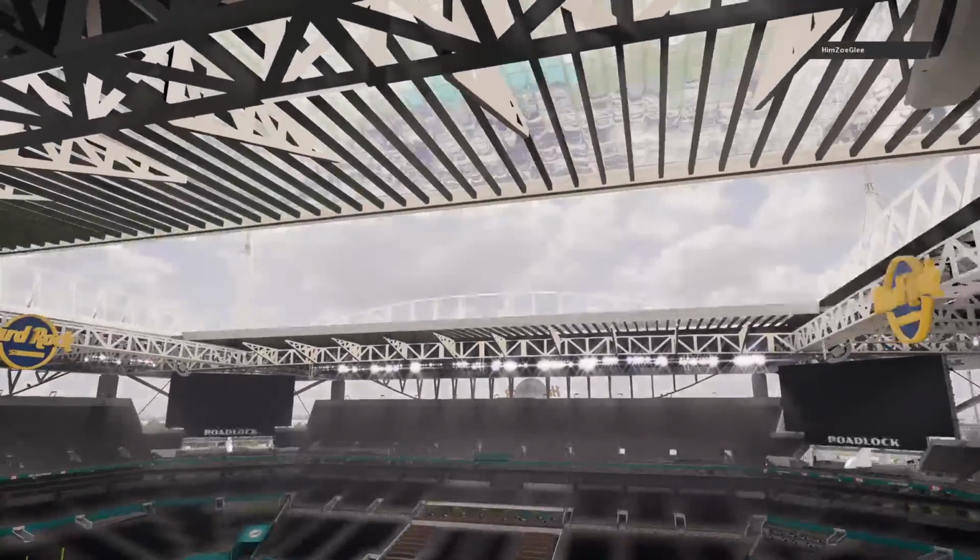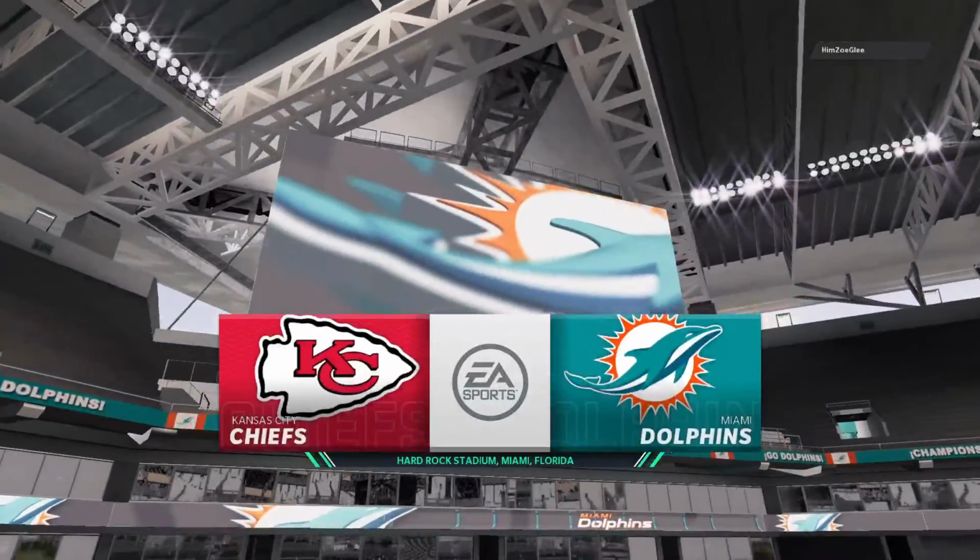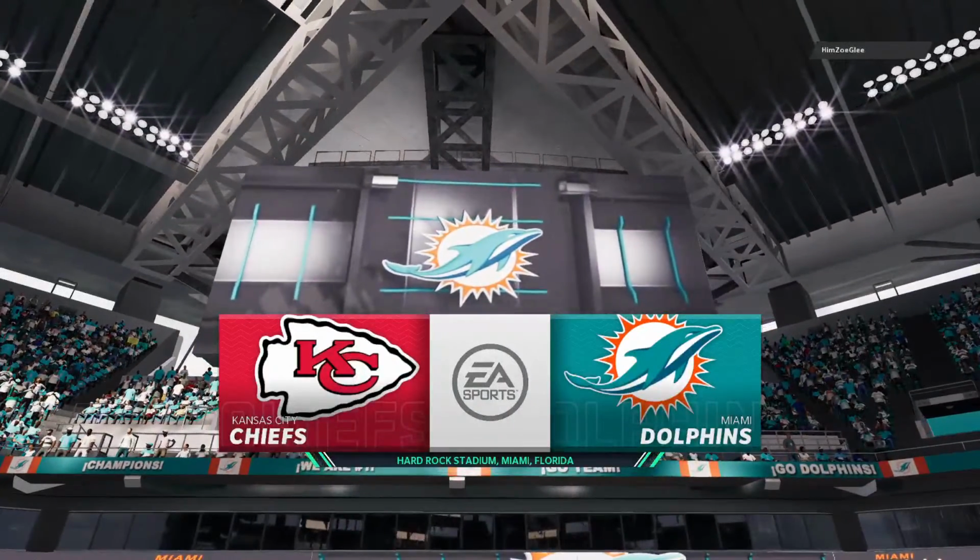We are about 15 or so miles northwest of world-famous Miami Beach as we are set for football.